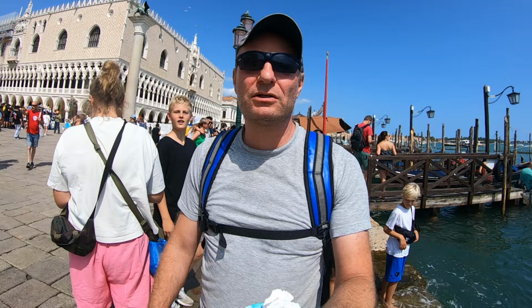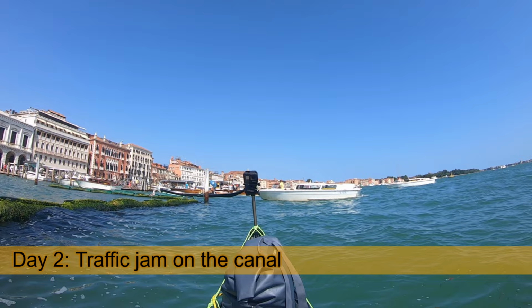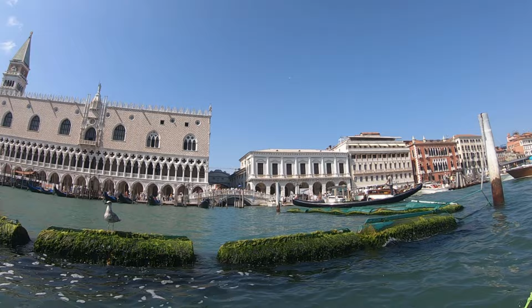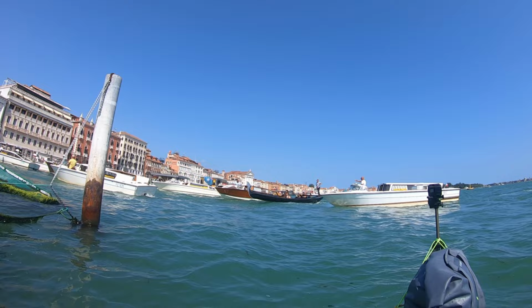So it's time to go back to my gondola, my private gondola, to continue the trip. Okay, we have to enter this channel. He let the gondola go. And now, what happens? I will follow him. A bit of a traffic jam. It's a traffic jam situation. I let them go here.